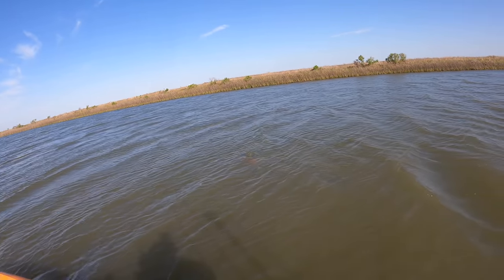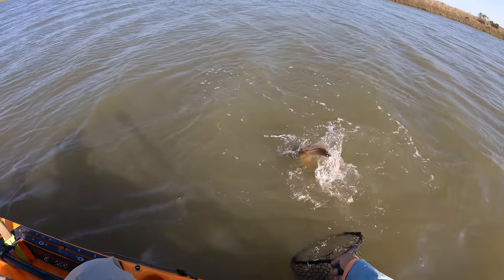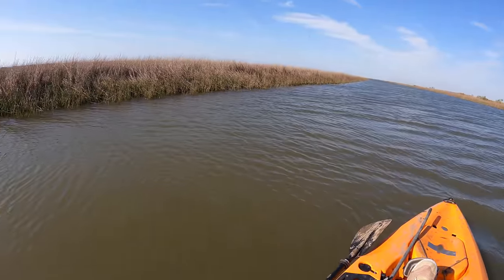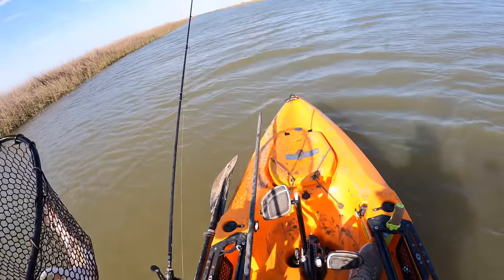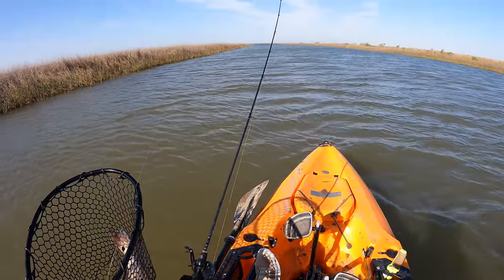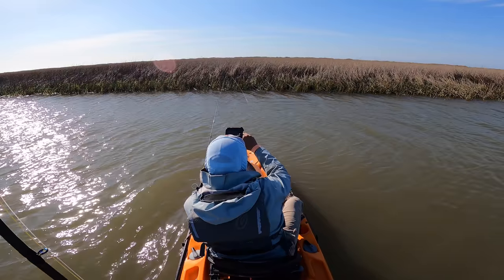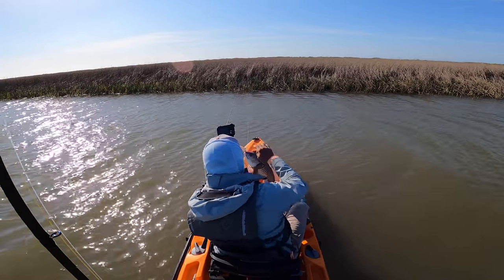Oh, nice red. Yes. There we are. Mr. Redfish, thank you for biting, buddy. Let's stake ourselves out so that we don't drift any further. I gotta watch out whenever I do this too, because I have come close to flipping. First keeper of the day. It's a gorgeous copper color.